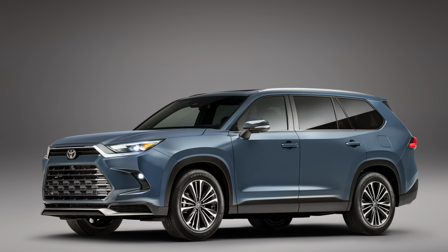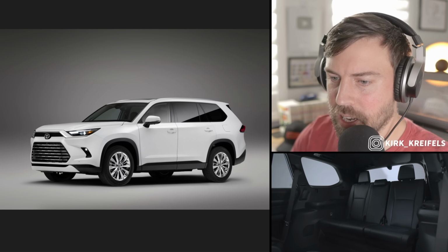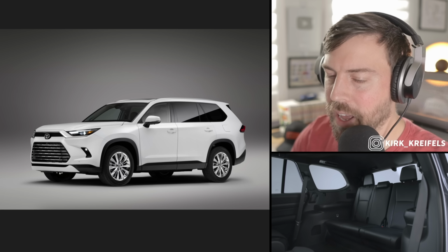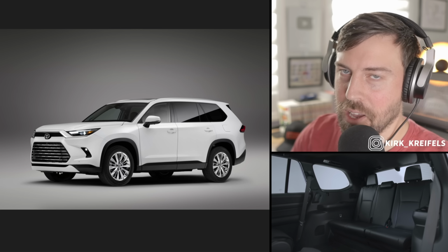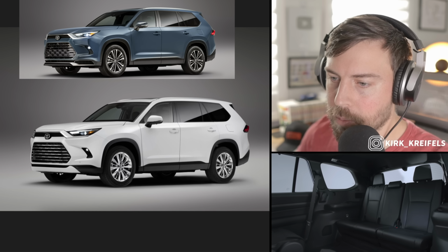Those are the foggies. Now we've looked at the Storm Cloud with the Hybrid Max powertrain and the Platinum trim. Now we're looking at, it could be a Limited trim or a Platinum trim without the Hybrid Max powertrain. So let's break down this windshield. The front bumper is quite a bit different.